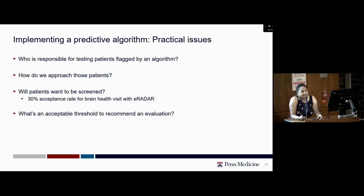When they were validating eRadar, they actually didn't deploy this clinically for some of those reasons I just mentioned. Instead, what they did is the research team offered a brain health visit, and there was only a 30% acceptance rate, which is kind of low. So we have to figure out how to make sure that this is an effective way to screen people. And then finally, getting back to that operational consideration, what's an acceptable threshold to recommend an evaluation?